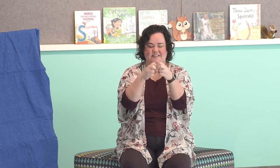And if you wanted to sign squirrel in American Sign Language, we start out by getting our hands in the right position by saying peace. Then, once we get our peace signs up, we curve our fingers around, and we tap them together. Squirrel. That's a fun one to do, isn't it? I like to sign squirrel in American Sign Language.